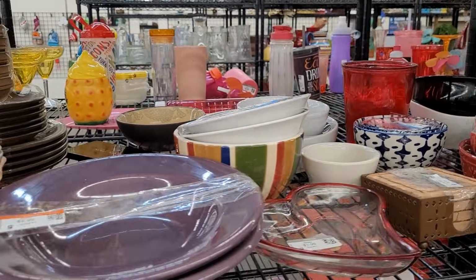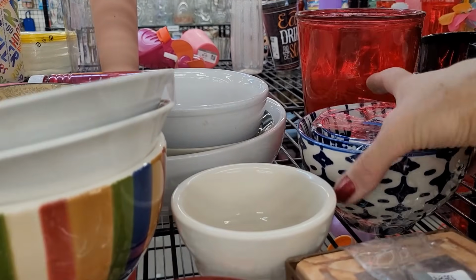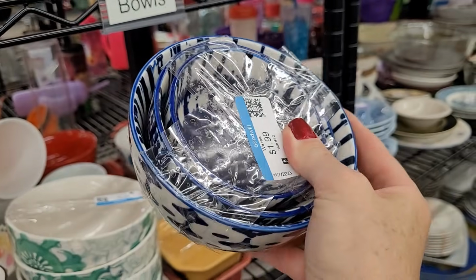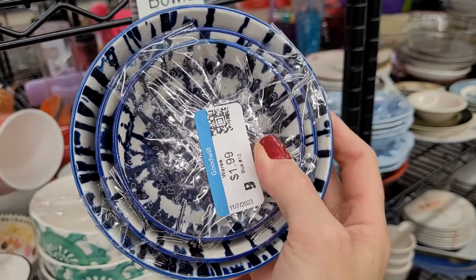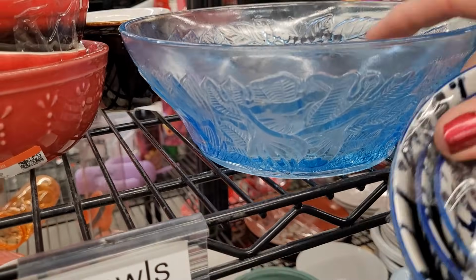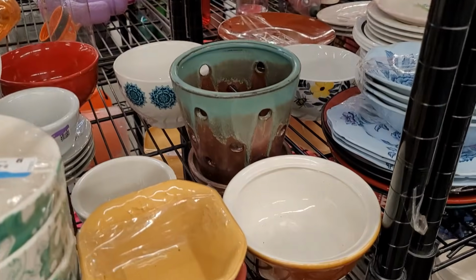I'm going back over the shelves for a second time, and I can't believe I missed this, unless they just put it out. A little nesting bowl set, blue and white, $2. It's made by West Elm, which is quite a collectible brand, so we'll definitely grab that. I'm really sad about this lovely blue bowl with the little chippy on the edge.